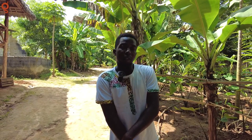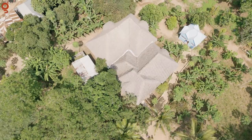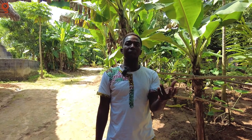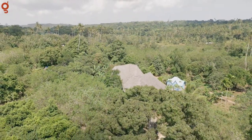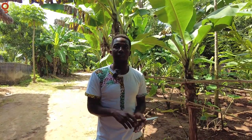This is a private farm, because in Zanzibar there are government farms and private farms. Normally the private ones belong to the locals, and the government ones belong to the government. A government plantation is for only one type of spice, just for business purposes. But this is just for demonstration, so it's not enough to export to other places.